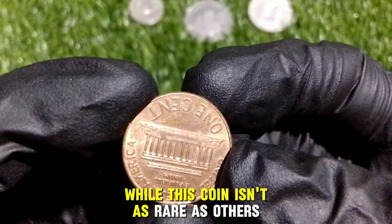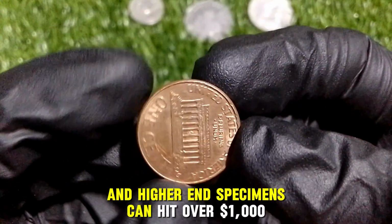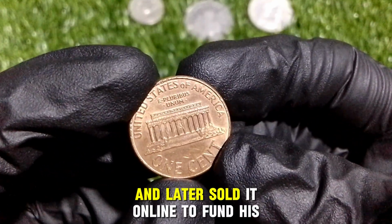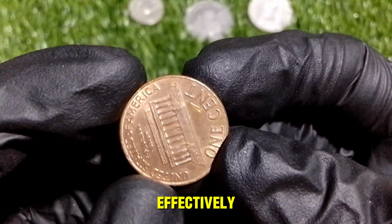While this coin isn't as rare as others we've discussed, it still commands $50 to $300 depending on grade, and higher-end specimens can hit over $1,000. A teenage collector found one in his lunch money and later sold it online to fund his first car. Talk about a smart trade. With all these amazing coins out there, how do you check your pennies quickly and effectively?